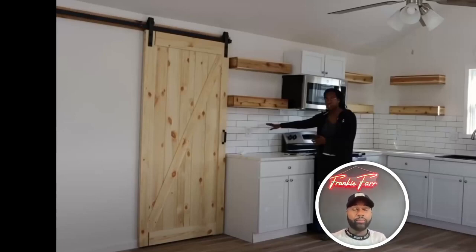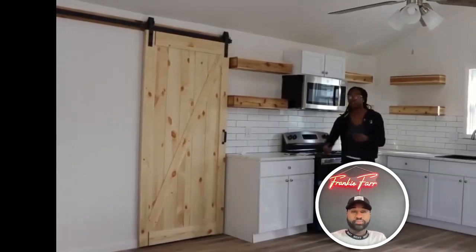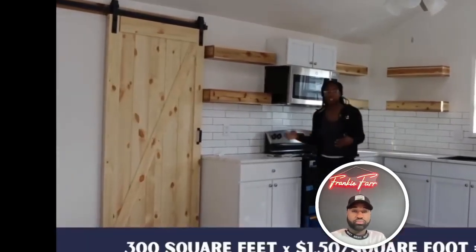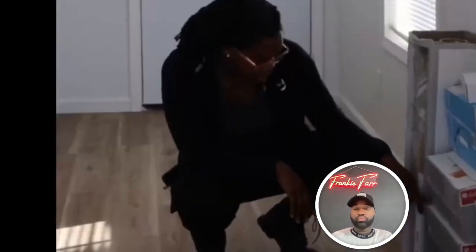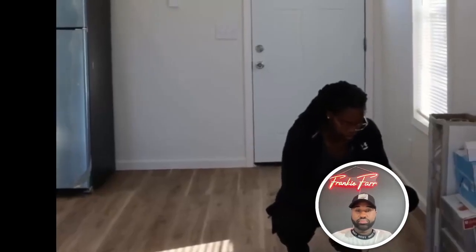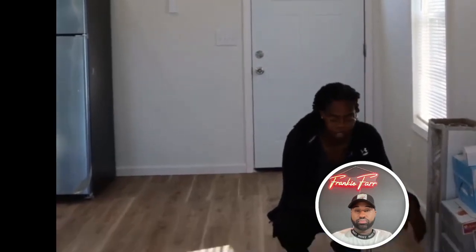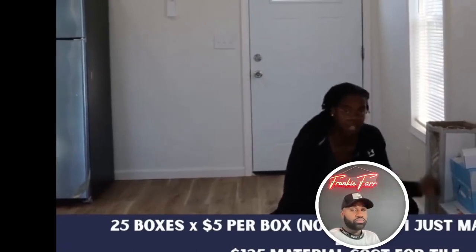So let's keep going. 300 square feet here, and my tile guy charges me $1.50 for the labor to do the install. When I multiply those two together, that tells me that this is gonna be a $450 labor charge. And my box of tile here says right here that it covers 12 square feet. So if I need 300 square feet and each box covers 12, I'm gonna need about 25 boxes. Let's say the boxes are $5 each. Then I'm gonna spend $125 in terms of the actual tile.